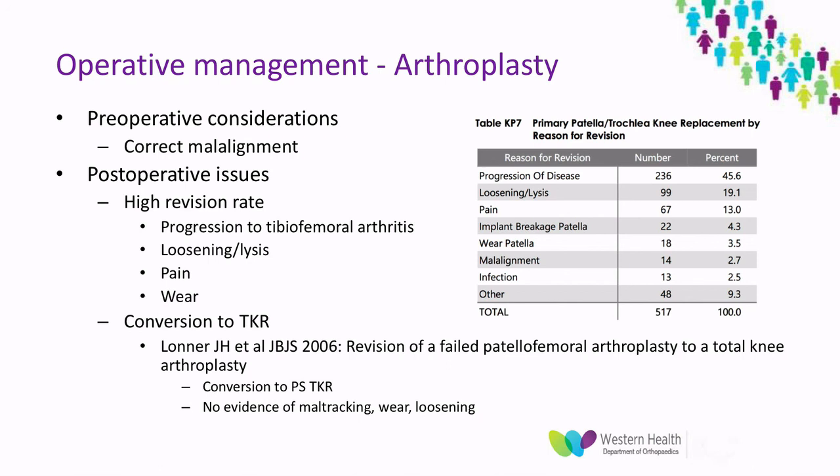In terms of conversion to a total knee replacement, there are studies out there that suggest that it is a relatively straightforward procedure. At the index procedure for the patellofemoral replacement, you don't lose a lot of bone stock, and it's a fairly straightforward revision procedure, and the patients seem to do quite well.